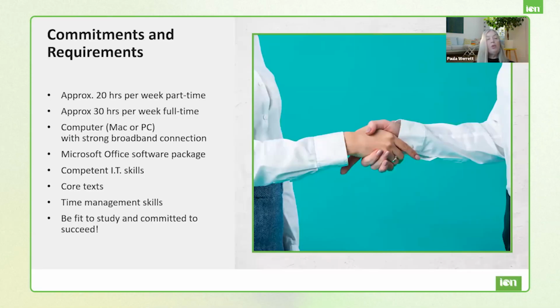So just going on to talk about the commitments and requirements from your side. The amount of time that you need to do the course will depend on a number of factors. Obviously, if you're doing a full-time version of the course, then you'll be doing more modules at the same time. So you'll be doing 3 modules at a time rather than 2 modules. And that will mean that you'll need to put in about half as much time again. So full-time, you're looking at about 30 hours per week on average, whereas part-time, we're looking at about 20 hours per week. Obviously, this varies enormously.